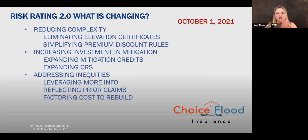Well, how are we going to be able to determine what the replacement cost value is? Well, there's going to be a program built in that the agent will use to calculate replacement cost value. They're going to have a map. They're going to ask the agent to draw a square around the building that we're insuring so that we can get a clear indicator of which building on the property is being insured. So there's a lot of stuff going into this.